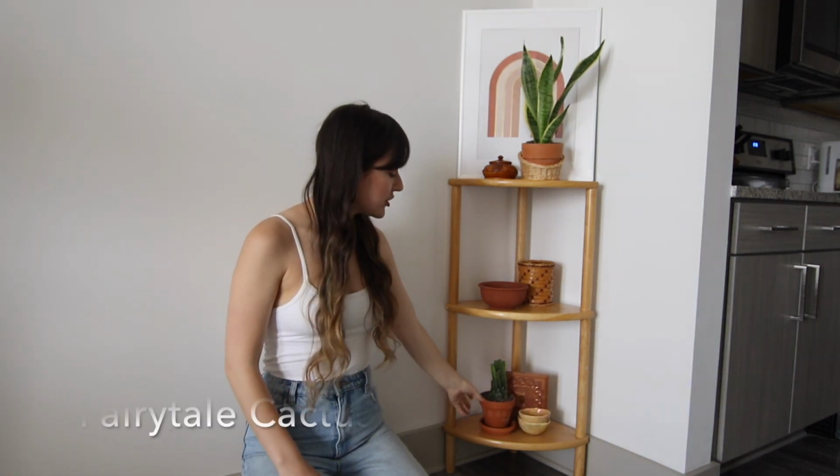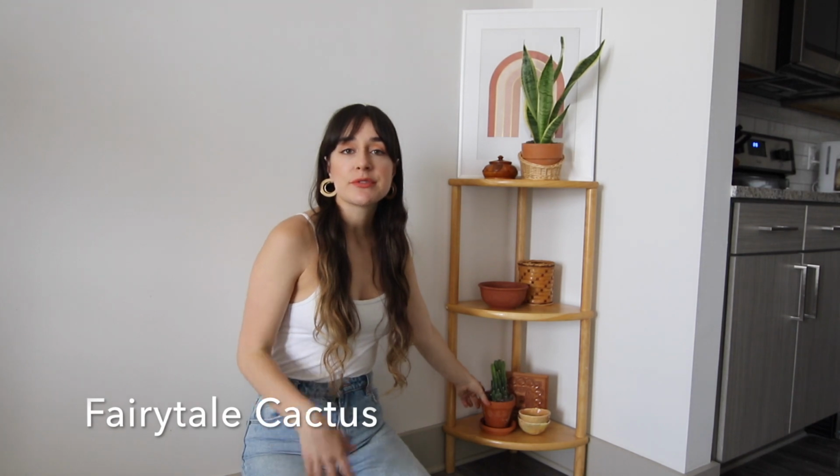And then down here I actually have that Fairytale Cactus, which was the 3rd cactus in that Navajo set, if you guys are interested in it. These are so unique. It's probably my most unique plant, I would say, in my apartment. I actually had a gigantic one that my dad gave me when I lived in Portland, but I had to leave it when we moved here. So I was pretty sad about that, but I'm glad that I have a little mini one to start over with.